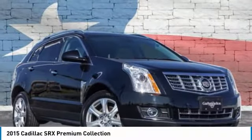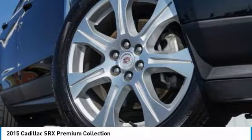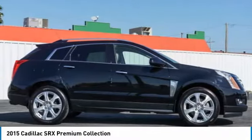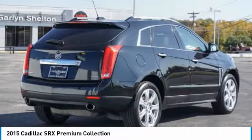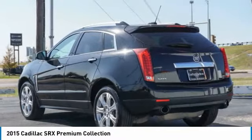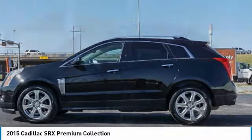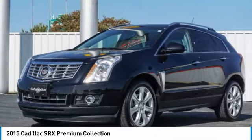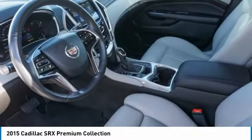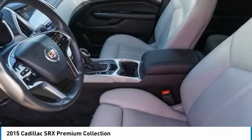We are pleased to show you the 2015 SRX. The Cadillac SRX is beautiful from every angle. For driving enthusiasts, there's track-tuned handling, advanced engine power, and the added confidence of available all-wheel drive. Luxury lovers will delight in the new stylish handcrafted cabin. And for technology lovers, the list of high-tech features is just too long to list.